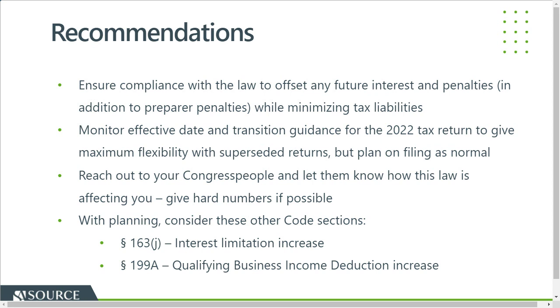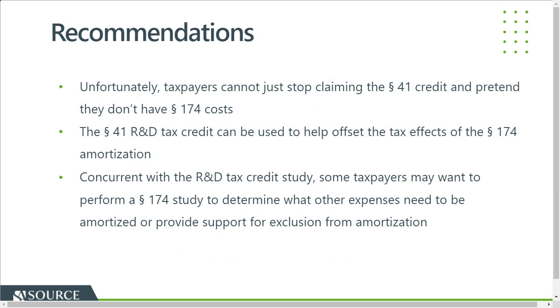If you're doing tax planning, keep in mind, if you're subject to 163J, you now have more taxable income, so the interest limitation should be higher. If you get the pass-through deduction, the qualified business income deduction, you have more taxable income. In theory, that means you have more 199A deduction. Those two provisions, with the right facts, can help offset some of the negative effects of amortization. But the key thing is the R&D credit is still the most effective, most direct way to offset the tax effects of amortization. So if you're getting a research credit study done for 2022, that is the best starting point for a 174 study.